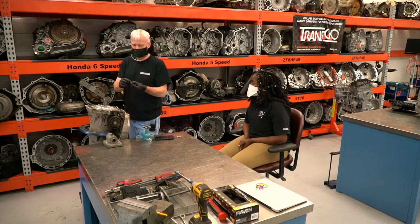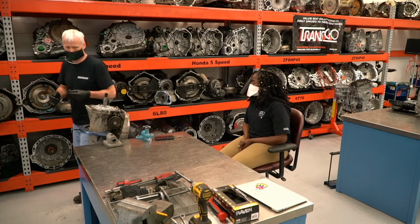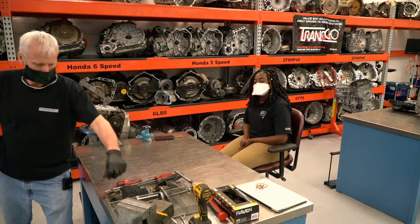Later units, they changed the design of this again, and it has this little crazy 4-pointed star. They're just trying to make you buy tools, I think.